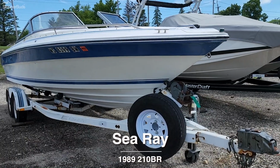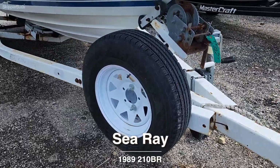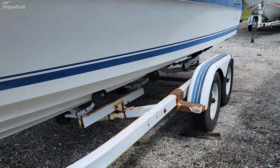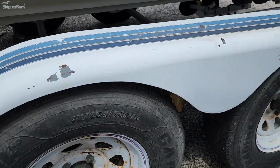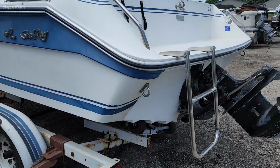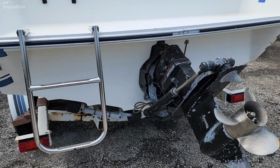Today I have a 1989 Sea Ray 210 bow rider. Really good condition. Got a brand new spare there. New tires on it. Really good condition. It's got a Merc Cruiser 5.7 in it, 260 horse, stainless prop.